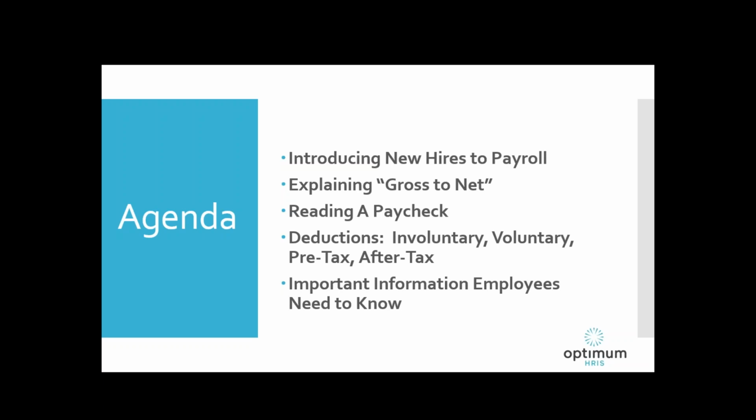And deductions. Deductions come in every shape and size, and they can be very hard to understand. So we're going to talk about how you can help employees grasp this concept. And finally, we're going to look at some things you can share with your employees that will be of tremendous benefit to them: W-2 information, Social Security information, COBRA and FMLA information, Affordable Care Act, unemployment, and some other areas that payroll touches and can assist with.